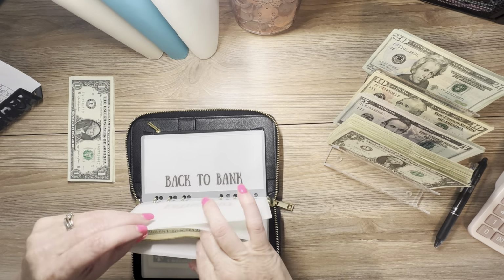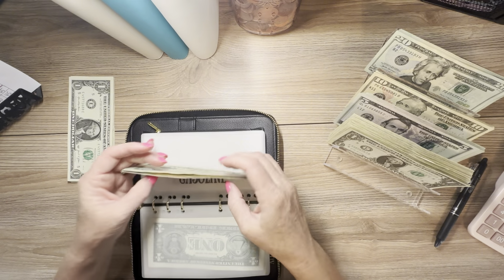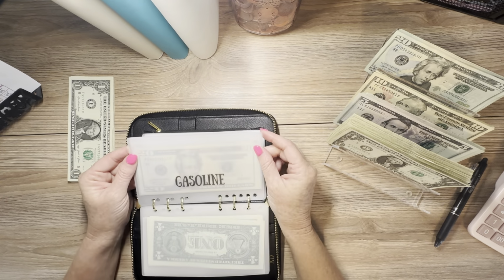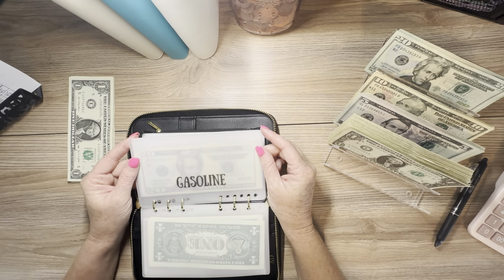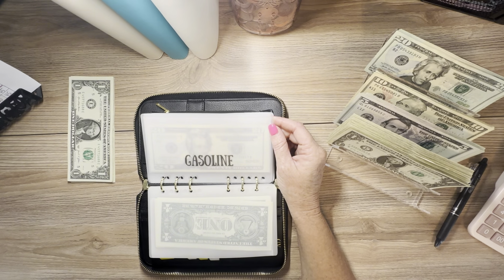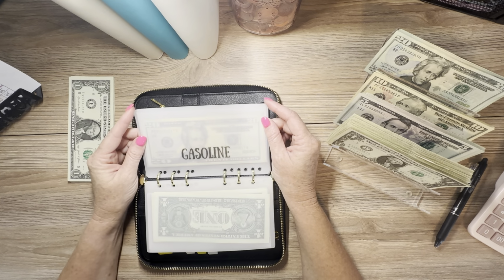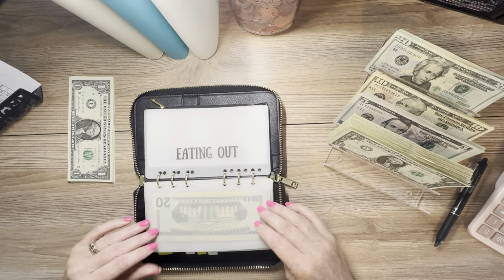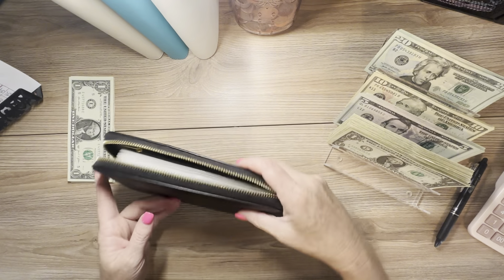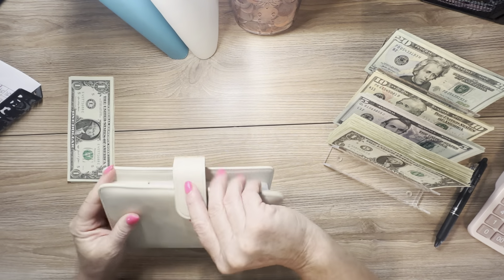All right, gas gets 60. We've got 40 in there, so 20, 40, 60. So now we have 100. We'll fill up all the tanks before we leave, the truck we're using, and leaving my car with my father-in-law. But he only goes to town a few days a week, so he won't need a full tank of gas, but we're going to make sure to leave him a full tank of gas. And nothing for eating out. And that is all in my wallet. Okay, so I'll put this away. And now we get to our sinking funds.